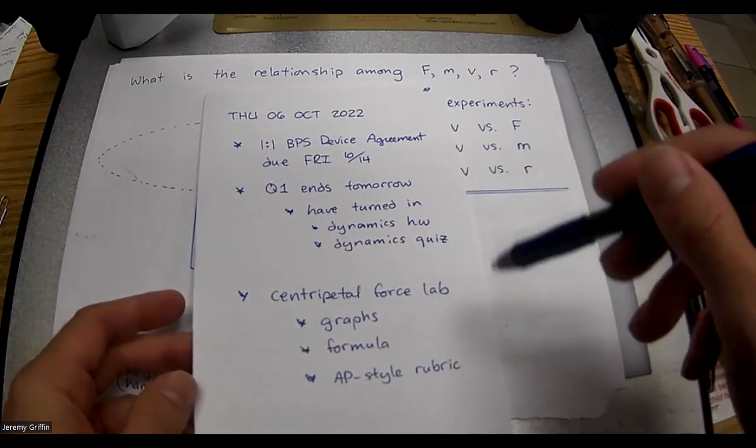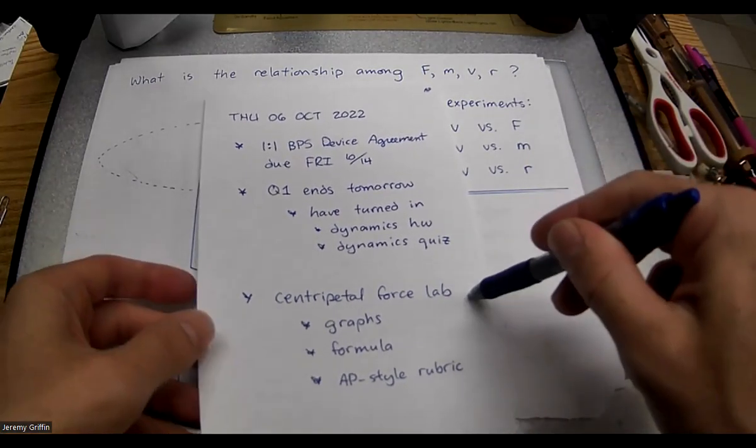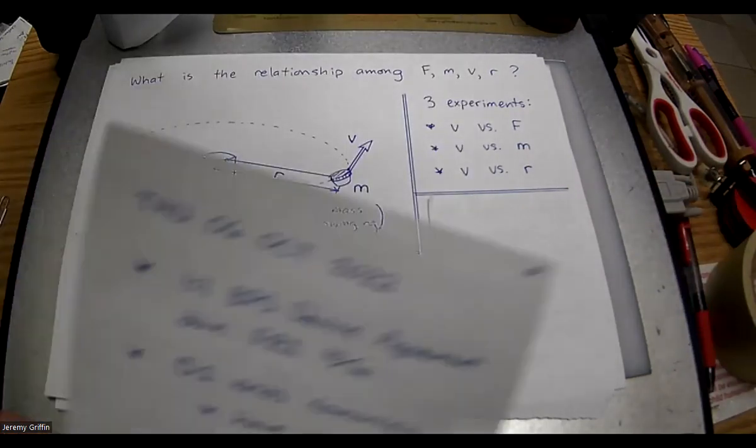Yeah, all this new lab stuff, Centripetal Force Lab, I'm going to put on the second quarter. Okay. All right. So you guys ready to move on to Centripetal Force Lab?